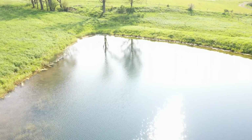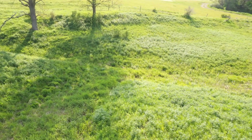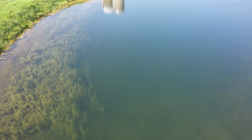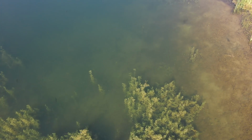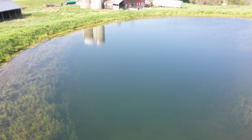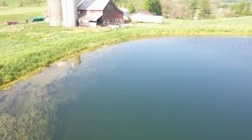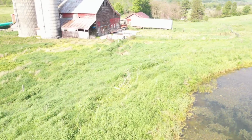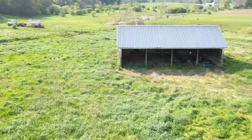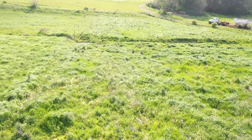There's a spring that feeds it over here, and then when it overflows, it comes back out and runs back down. So as you see, it needs a little bit of digging out, but they built that pond to hold the spring water back, and it does have a pipe that runs into the barn to water the cows. So some digging, but cows will be coming into this pasture. It is all fenced very nicely, and there's a lot of feed for them to eat.